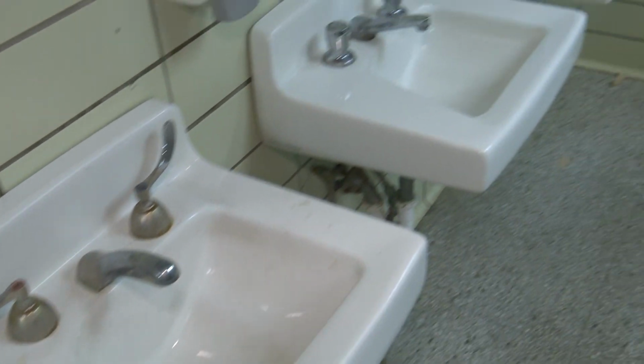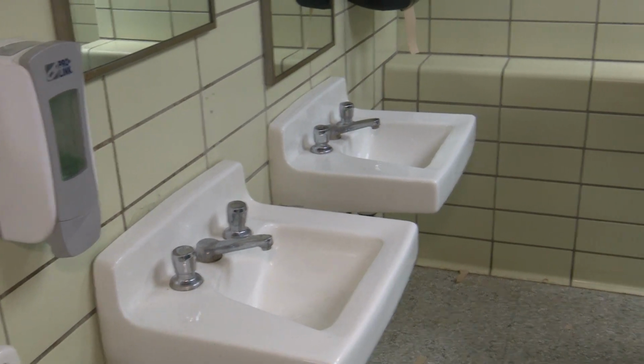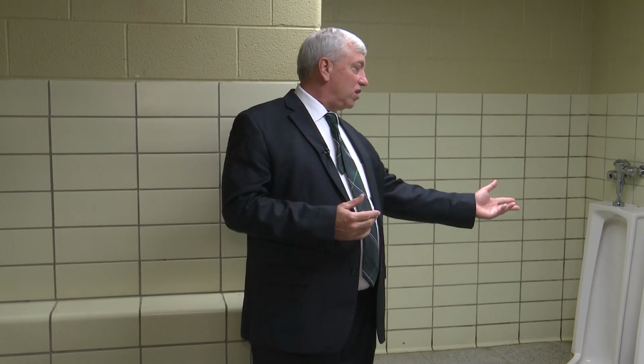The district also has critical needs with regards to just basic remodeling. A lot of our buildings are aged, and our facilities, of course, are getting outdated. This happens to be a boys' restroom at Davison Middle School. You can see that the sinks, the tiles, just the entire restroom itself really needs some tender loving care. We're missing a urinal here.